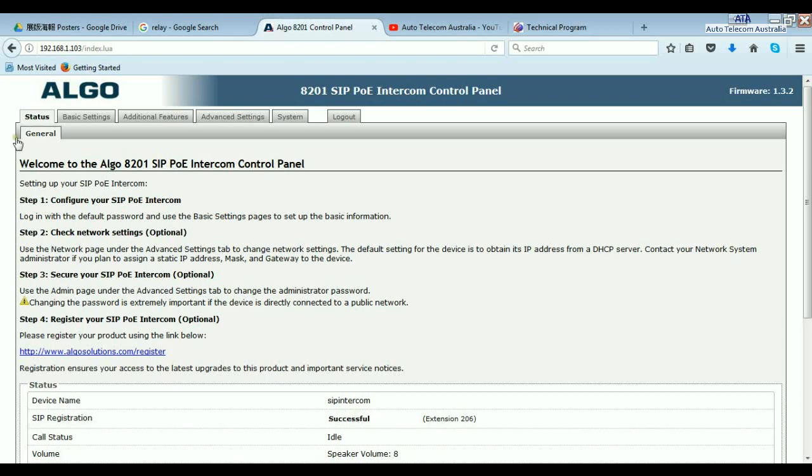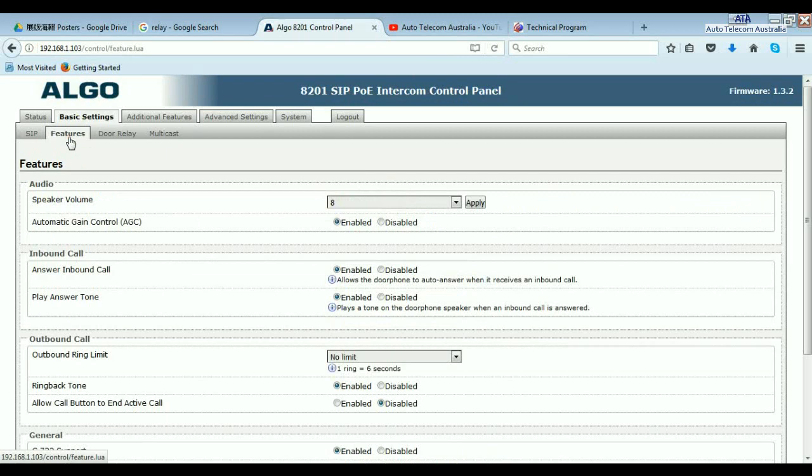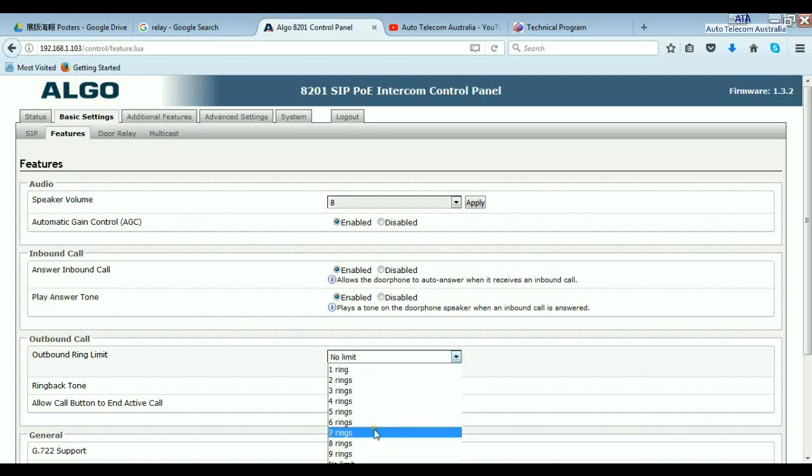So let's have a look at some of these basic settings here. We'll just go through them quickly for you. So we've got SIP registration, which we set up. If we look at the features, we can see the speaker volume. We can change that and apply whatever level we want. Automatic gain control is enabled. Inbound calls is set to auto answer. Play answer tone, so it plays a tone before it answers, is enabled. Ringing limit basically is that it'll ring as long as you ring it with a SIP extension, but you can actually tell it to have a certain number of rings if you so wish.